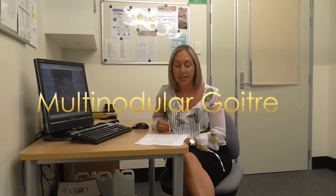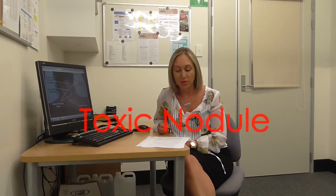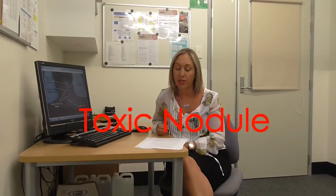Nodules are of less concern if the patient has many nodules present within the gland. This is also called a multinodular goiter. And if a nodule is hyperfunctioning or hot on nuclear imaging of the thyroid, and this is called a toxic nodule. We will often order thyroid function blood tests and imaging scans to determine the functional activity of the thyroid nodule and review the overall thyroid anatomy.